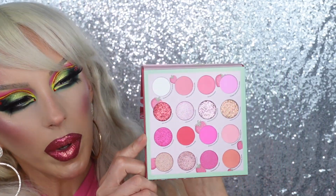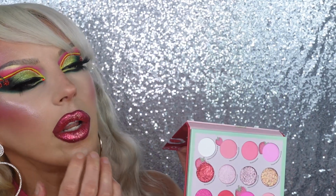And I used glitter from palettes. I used the one from this one, but it's more pink. And there is also a red glitter in the strawberry palette. It's very creamy, very saturated.